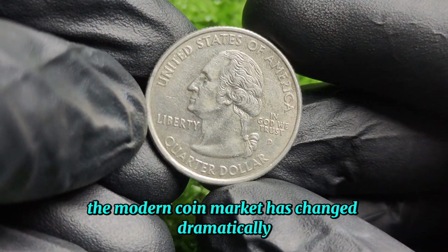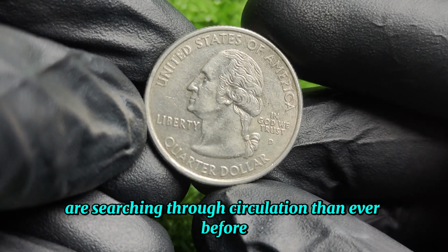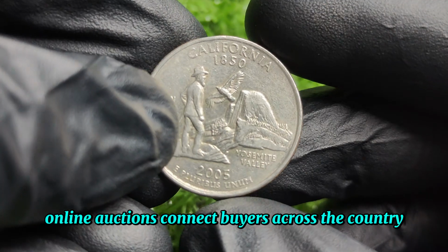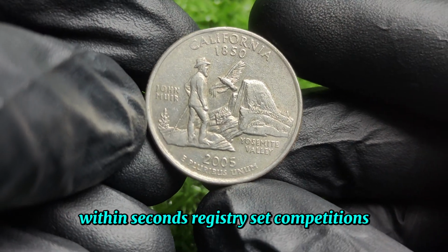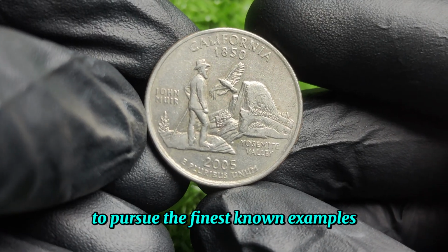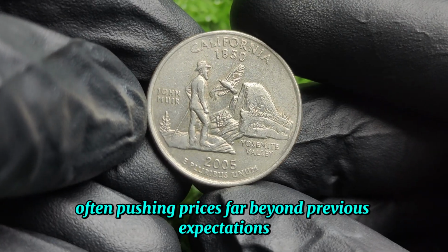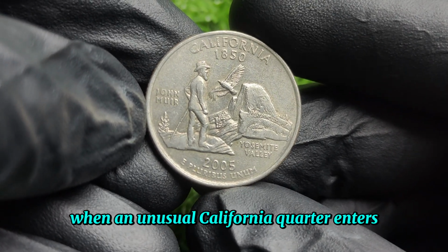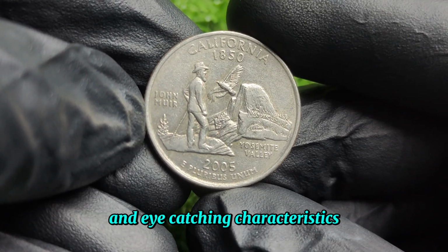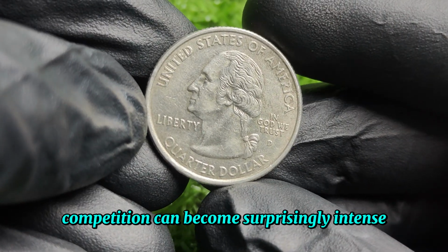The modern coin market has changed dramatically over the past decade. More collectors are searching through circulation than ever before. Online auctions connect buyers across the country within seconds. Registry-set competitions encourage collectors to pursue the finest known examples, often pushing prices far beyond previous expectations. When an unusual California quarter enters the market with undeniable authenticity and eye-catching characteristics, competition can become surprisingly intense.